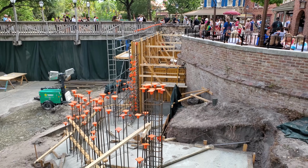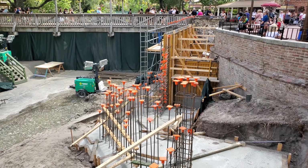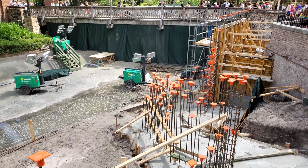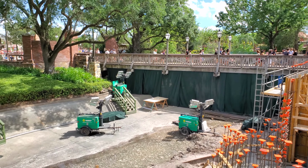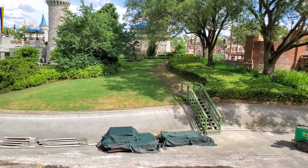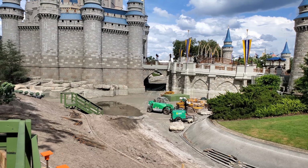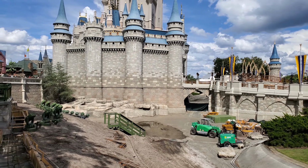They've moved pretty quickly on this. If you watch the April 2019 video, you'll see that they've added all this woodwork and scaffolding and concrete foundations. So a lot of work in a month, and especially considering they can only work at night. And here we can pan around towards the castle. They got these stairways here to get down from the actual bank down into the moat itself.